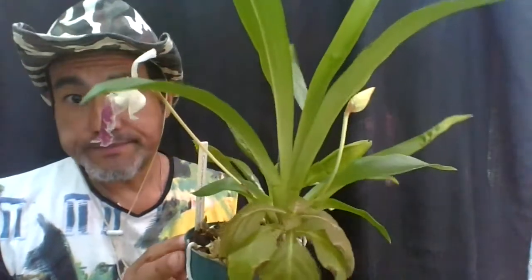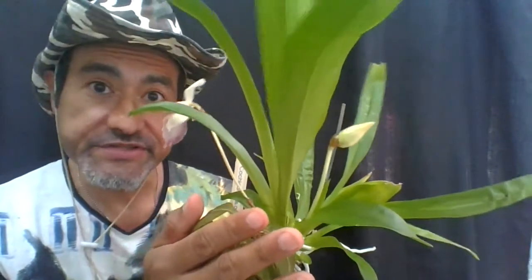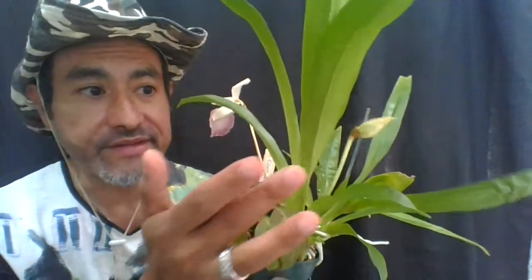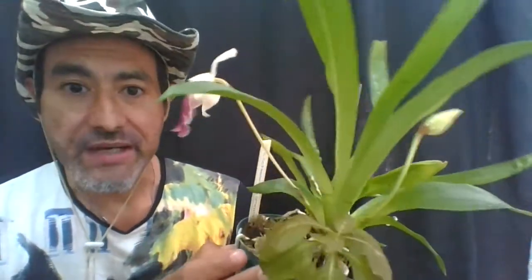Now, I have seen Cochleanthes amazonica in one of the judging sessions, and I saw that plant with 11 blooms. And if I remember correctly, that orchid, that amazonica, won an AOS award. So when this blooms, I give it a week or so, so just wait up. I'll make another video when this blooms. So I have it here in bark, and that's with some moss on the top.